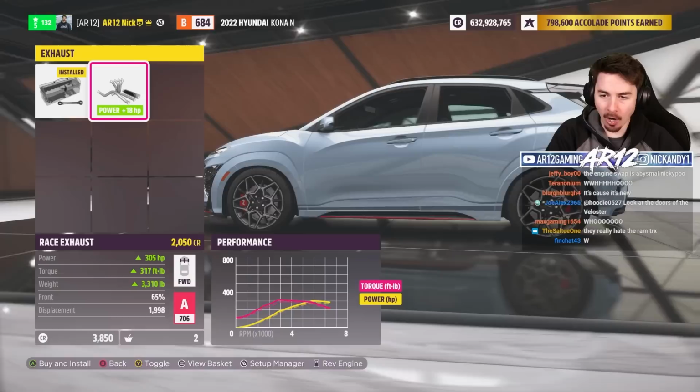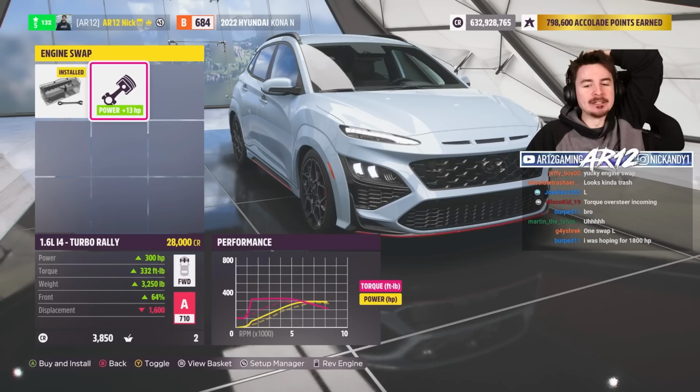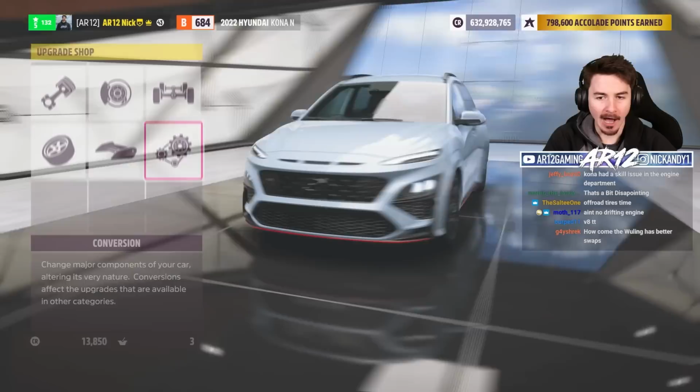Let's check out the engine swaps. I think we should build this thing into like an A-class car. Ooh, no. All we get is a 1.6 turbo rally. I mean, it's a good engine, but I was really hoping for like a little V6 in this thing would have been insane. Anyways, it will be a really good rally car. We'll come back to that engine. Let's work on the stock engine for now. And you know what? Why don't I go and make it all-wheel drive? I'm essentially going to turn this into a Subaru, actually, now that I've just said that.